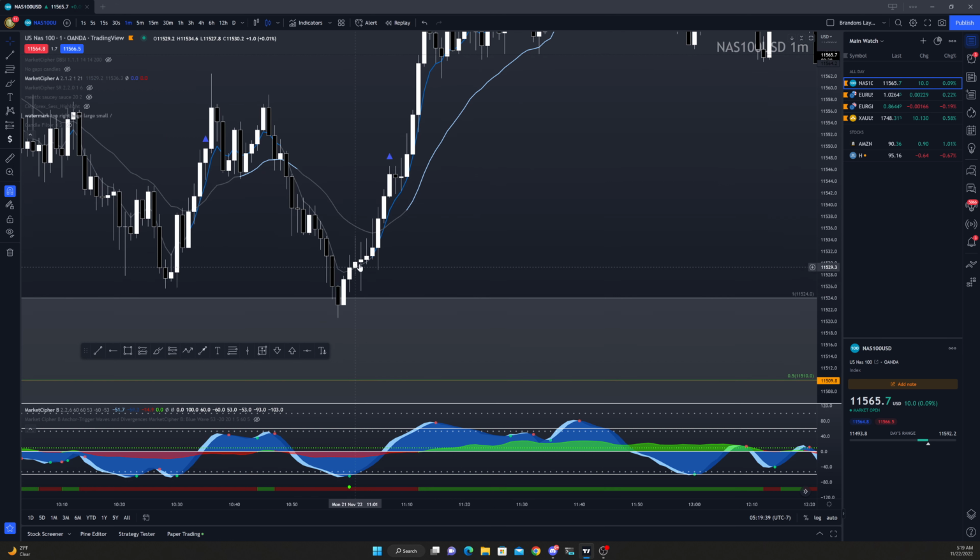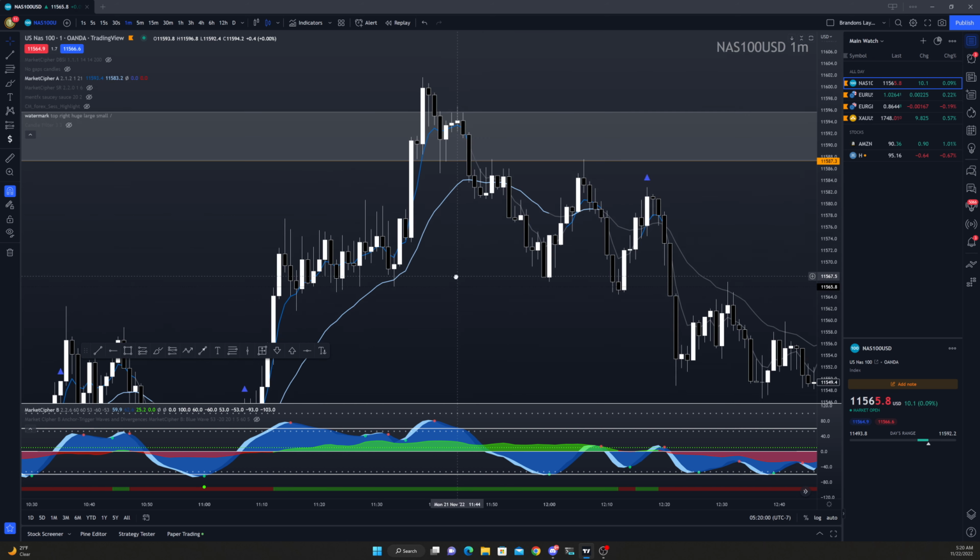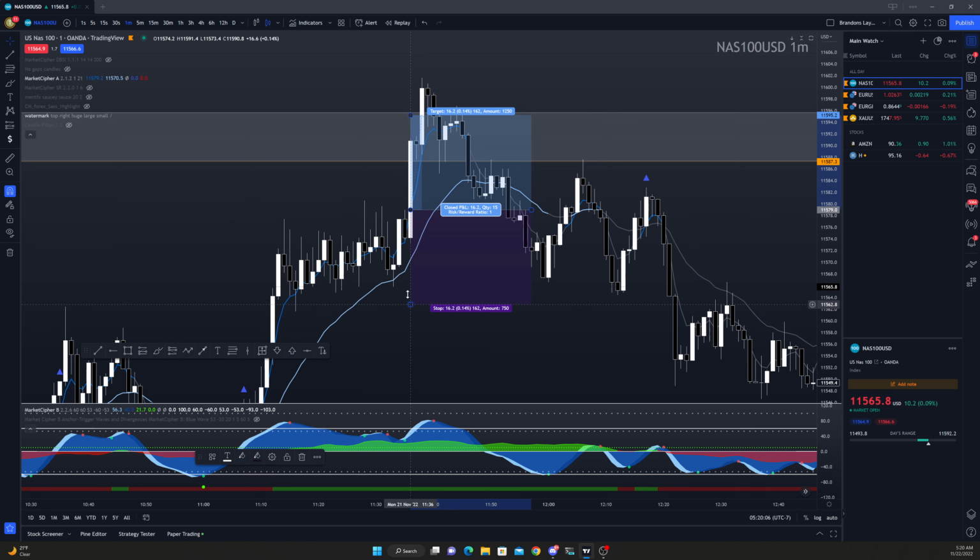You see this green dot printing, and then it starts to come up. It crosses over this 21 EMA. We get a blue triangle in the next area that you potentially could buy, maybe here off that green dot, but that's iffy. Then you see this pullback right here. Then you see a green dot right here. And if you did take that purely off the strength of Market Cipher, you'd probably want to put it below this low. Yeah, it's just not very much on there.